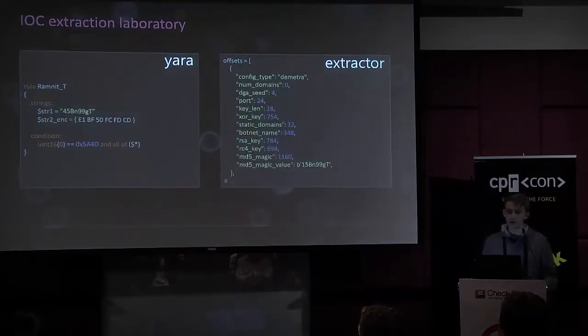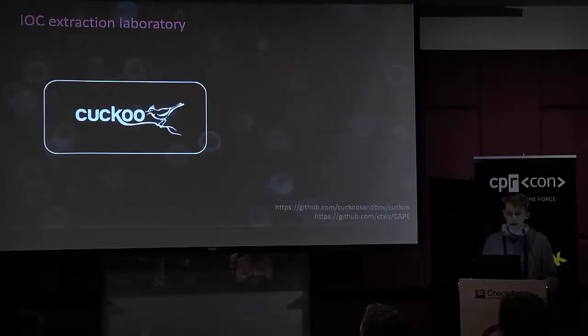On the left, you see an example of a Yara rule for one of the Remnant malware variants. The rule hits on a condition when a dump contains a specific text string and a binary sequence. The configuration extractor is very similar to the IDA script that we discussed before and deals with offsets in the configuration. Cuckoo Sandbox provides a framework for creating such a laboratory. We just need to adjust creation of memory dumps, write Yara rules, and implement configuration extractors.